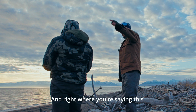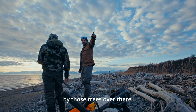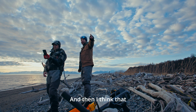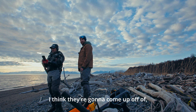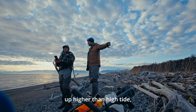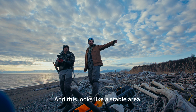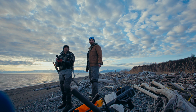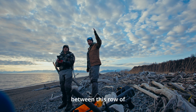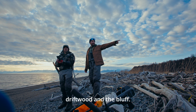Right where you're saying, it's like right out here. So I think it's down this way, exactly where you're saying, by those trees over there. And then I think that they're smart enough not to do it in the tidal zone. I think they're gonna come up higher than high tide, and they're gonna bury it in this area somewhere. And this looks like a stable area. That bluff looks stable up there also, is what I thought. Agreed. So I think they're gonna do it somewhere between this row of driftwood and the bluff.